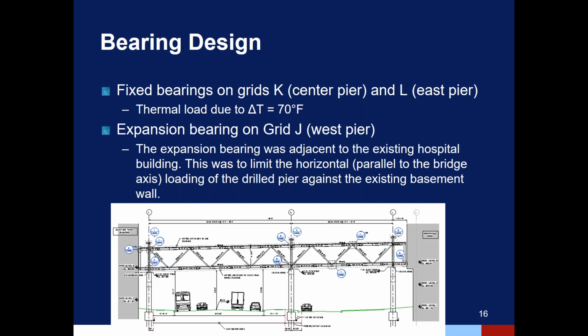The thermal loading for this structure is lower than what a highway bridge structural engineer might use for a steel structure, which could be 120 degrees in this area. Since the bridge is conditioned when it's completed, we felt the 70-degree differential was appropriate for the design.